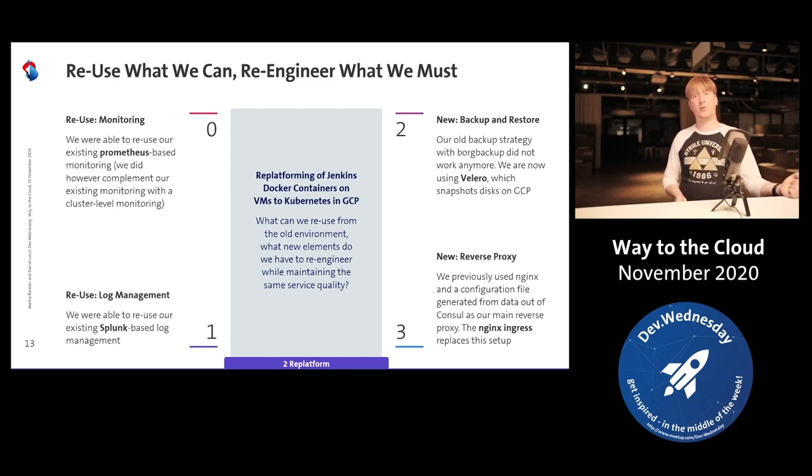Same for log management. As said before, we had a requirement that logs were sent to a Splunk instance that we have at Swisscom, including for security reasons. And well, for us, it was very simple. We were doing it before. It's still accessible now from this extension and this data center that is integrated with Swisscom. So we could very easily reuse that.